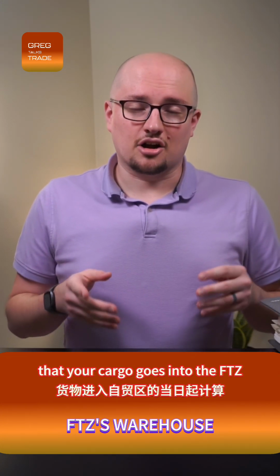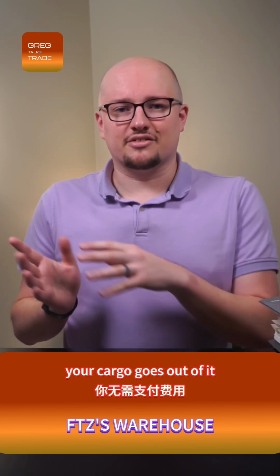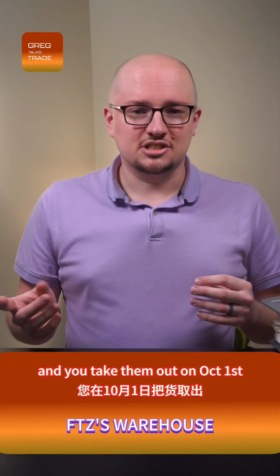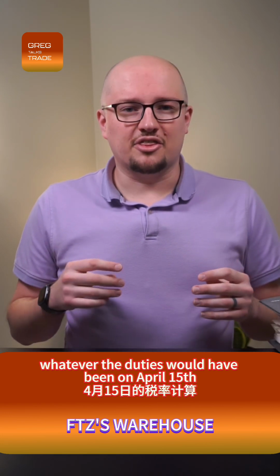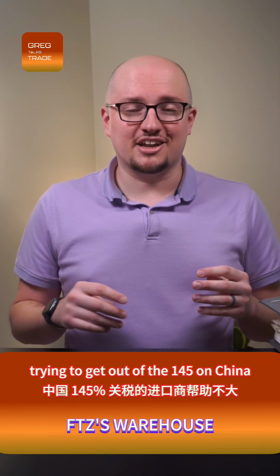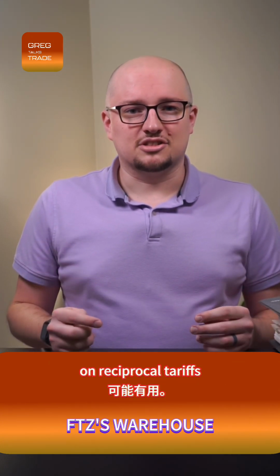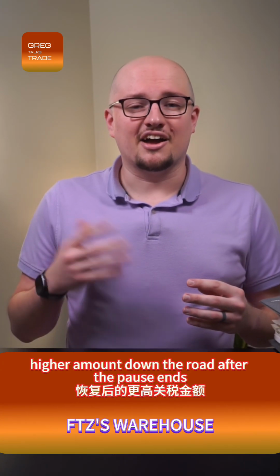What this means is your duties are calculated on the day that your cargo goes into the FTZ, but you don't pay the duties until your cargo goes out of it. So if you put goods into it on April 15th and you take them out on October 1st, you will pay your duties on October 1st, but it'll be on whatever the duties would have been on April 15th. This is not super helpful for importers trying to get out of the 145% on China, but if they're looking at the 90-day pause on some of these elevated levels on reciprocal tariffs on a country like Vietnam perhaps, they might think, I can lock in the 10% on this reciprocal instead of paying that higher amount down the road after the pause ends.